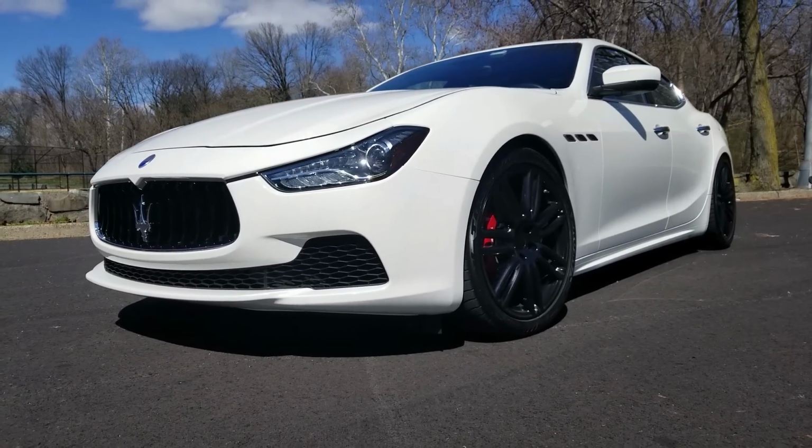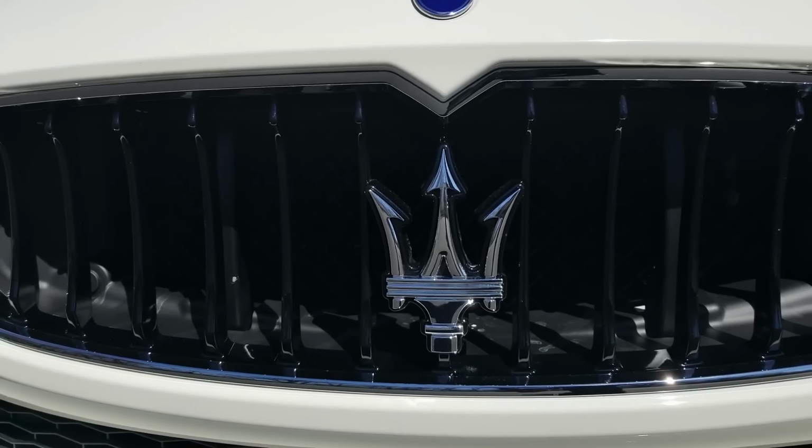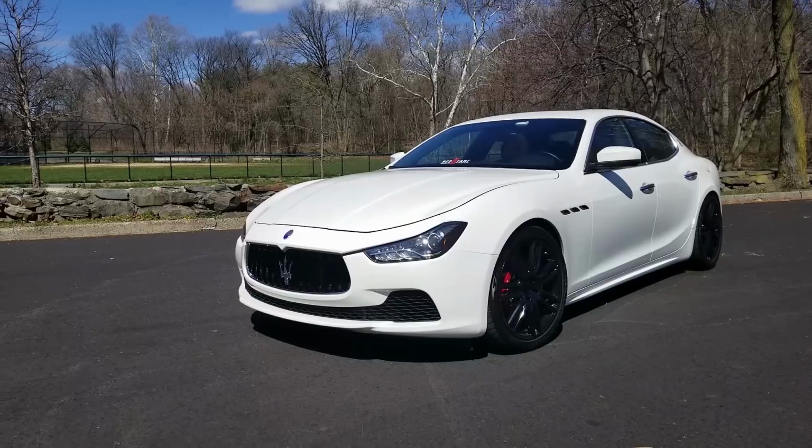So the 2014, the first year that it came out, probably wasn't the best example, but I mean, it was the first year. But now this 2017 model, this car is pretty damn nice, man, for someone using it as pretty much their daily, like Eugene is. When I say it's pretty nice, I mean it.